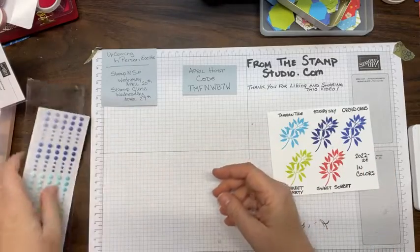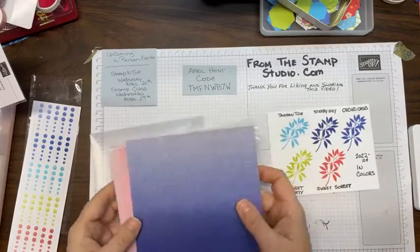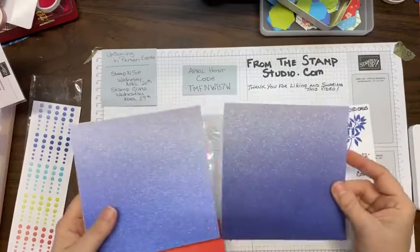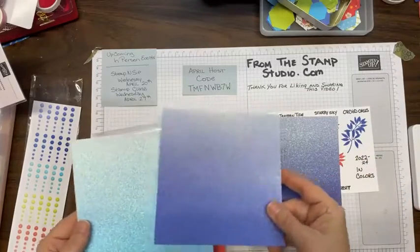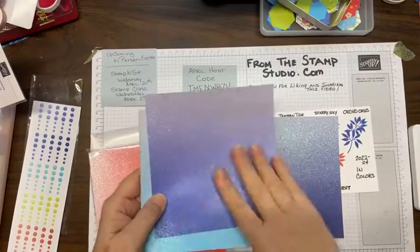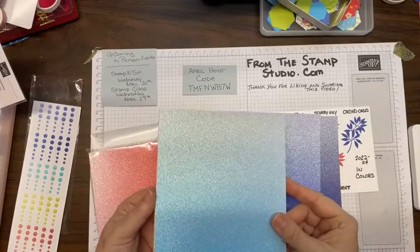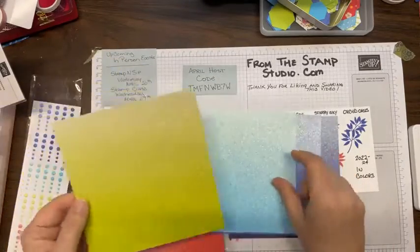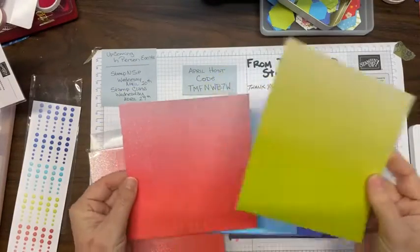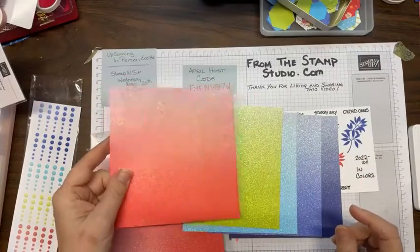Super, super pretty. And speaking of ombre, they have this gorgeous glimmer paper. All ombre, all in the InColors. Look at it go through. And remember, the glimmer paper, nothing comes off. I love that about it. Absolutely nothing comes off. You don't have to worry about that. Look at that one. Oh, so pretty.